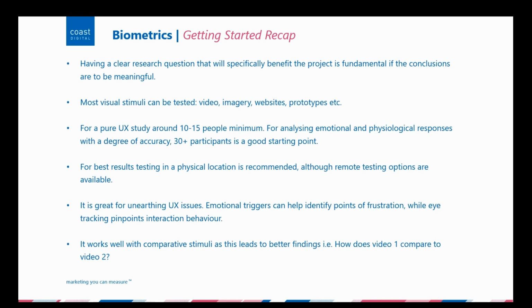For us, we find the best results happen when you do it in a physical location, particularly if you can get somewhere quiet. And for some of those emotional and physiological tests, it's really handy to have a quiet room where the external stimuli are minimized. Although this remote testing option is available, and we can use that. I think that if the time pressures of the project came up, or if we had a very hard to reach audience, remote testing is definitely something we would go down.